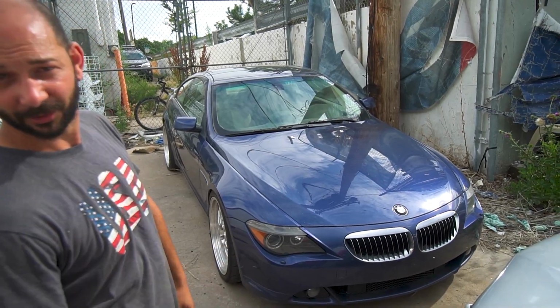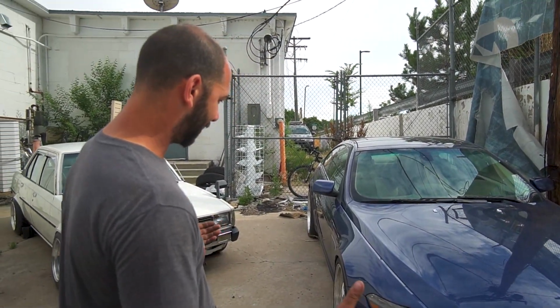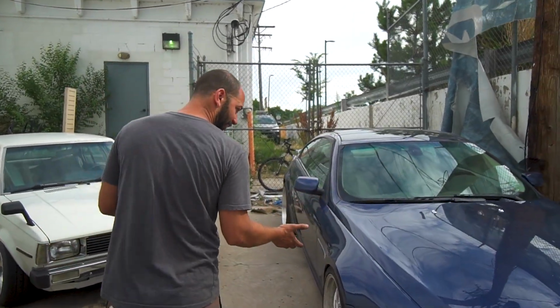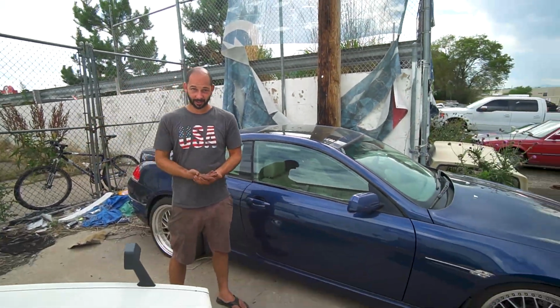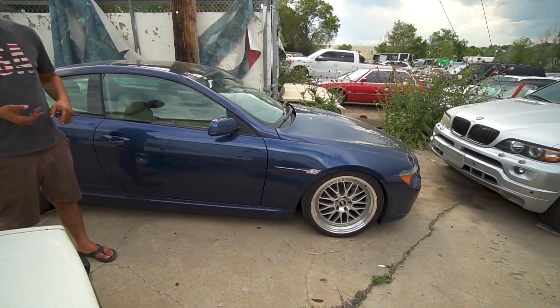6 Series, 2004 E63, 645 CSI. I love this thing. You haven't seen videos on it? It does really good car stuff. It drives pretty good on track. It's a factory manual. I paid $3,700 for it. I put ESRs on it. They cost me like $1,000.